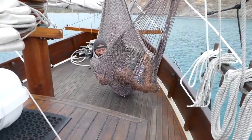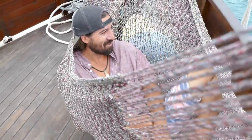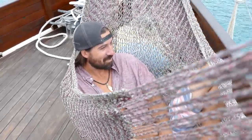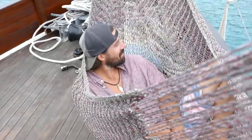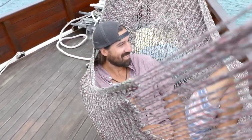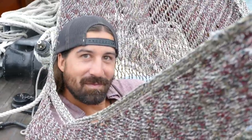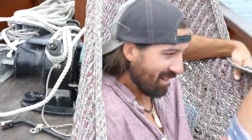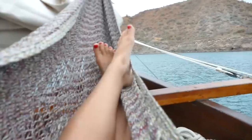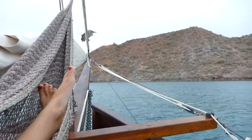Your butt is barely off the deck. Yep, but it is off the deck. Whatever. Comfy? So comfy. It's the comfiest I've ever been. Not hating, appreciating. Hammock on the foredeck was one of the top things I looked forward to when the build was done.